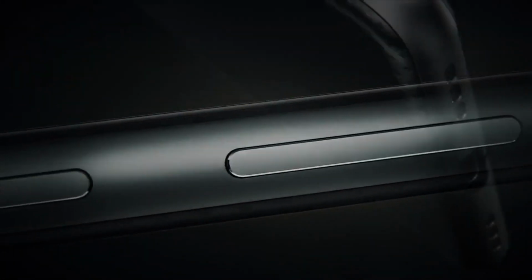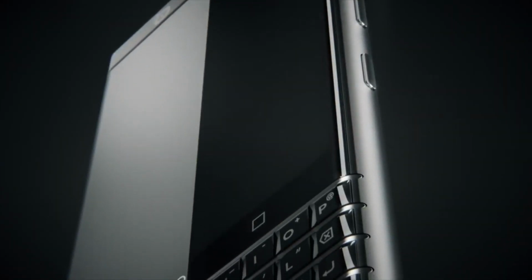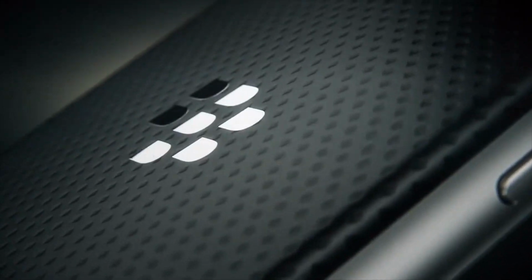For those of you who don't know, BlackBerry has completely shut down all of their smartphone manufacturing and PR and all that stuff. They've moved that over to TCL and Alcatel, which is why you're probably going to hear a lot more of them.